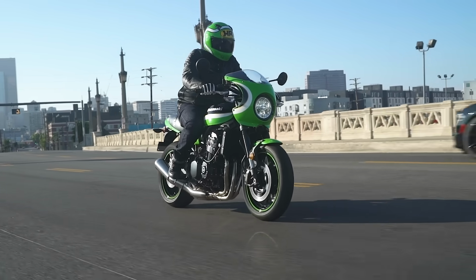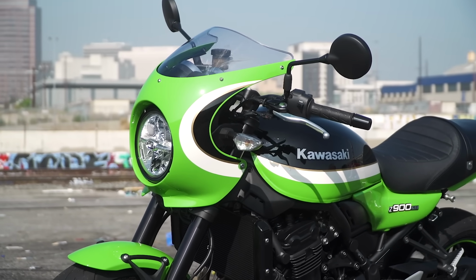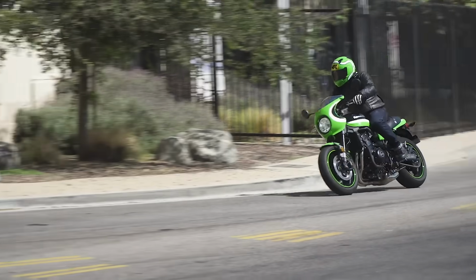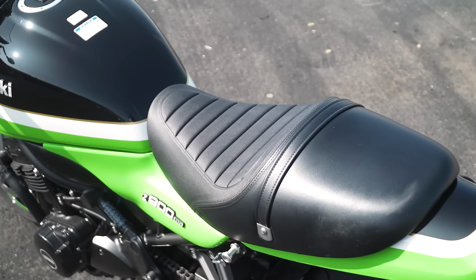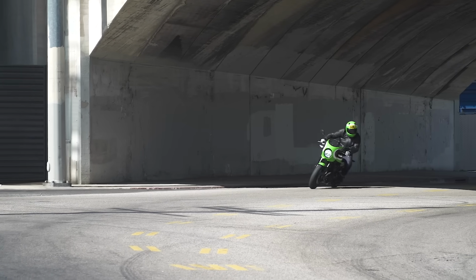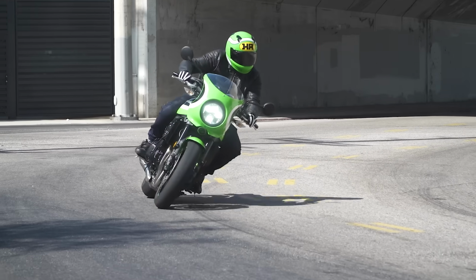And you do look cool on it. It's got a rad paint job. It's got a little fairing on it. It looks the part, but it also gets around town really nicely. It's a little bit longer. It's a little bit softer, but not as soft as the Yamaha, and it just has this big comfy seat and cruises through town. It's more of a cruiser in town than the Yamaha or even the Honda, but it has the most presence.